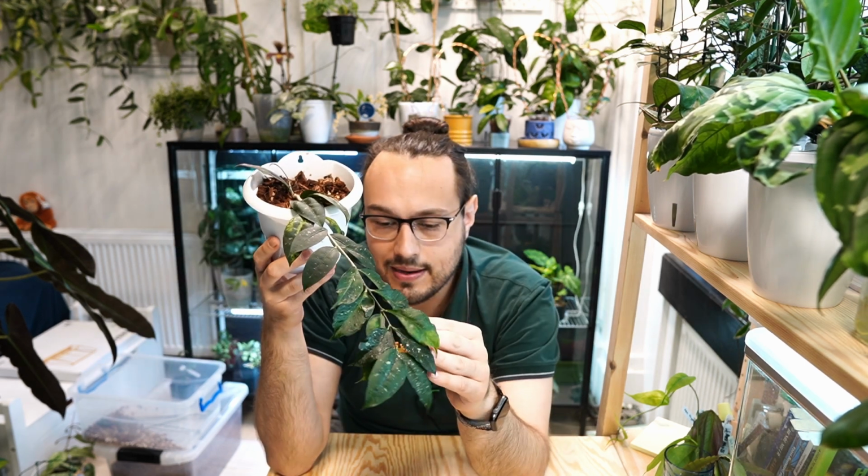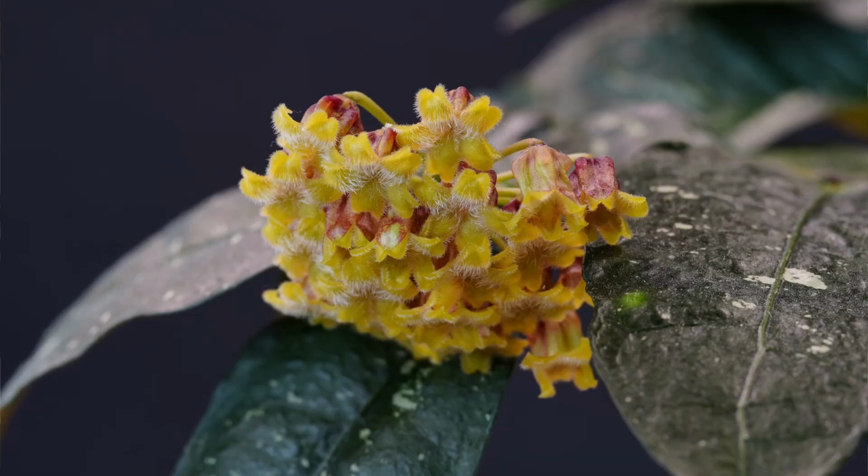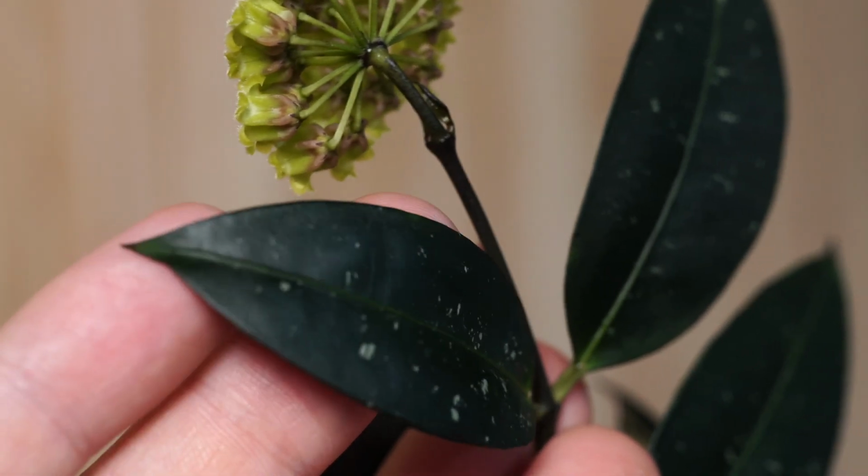Despite this being a thin-leaved Hoya, I would say the leaves are quite firm. I don't know what to compare them to. I think maybe similar to the leaves of holly, but they're not serrated, and they're actually quite firm. I wouldn't compare it to anything like Lucky. It's a really different Hoya leaf. I don't know that it reminds me of anything else really.